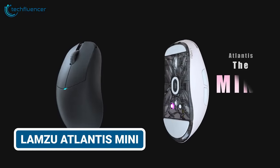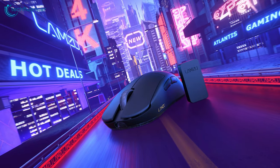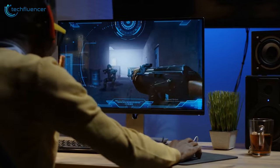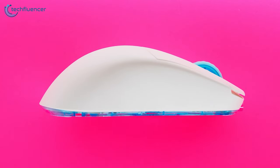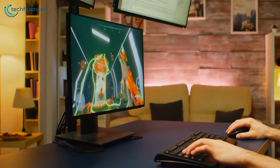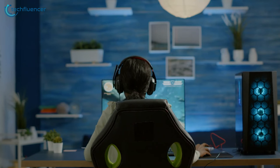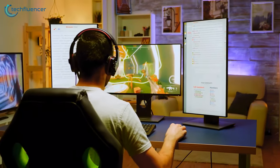The Lamzu Atlantis Mini is a feature-packed wireless gaming mouse that offers impressive performance. Its 2.4 GHz wireless mode guarantees a stable and lag-free connection for gamers to enjoy uninterrupted gameplay without any kind of latency issues. Supporting a 4K polling rate, the mouse delivers rapid and accurate responses to every movement and click to ensure a smooth gaming input and minimize any kind of potential input delay. This level of responsiveness is crucial for gamers seeking precise control in fast-paced gaming scenarios.